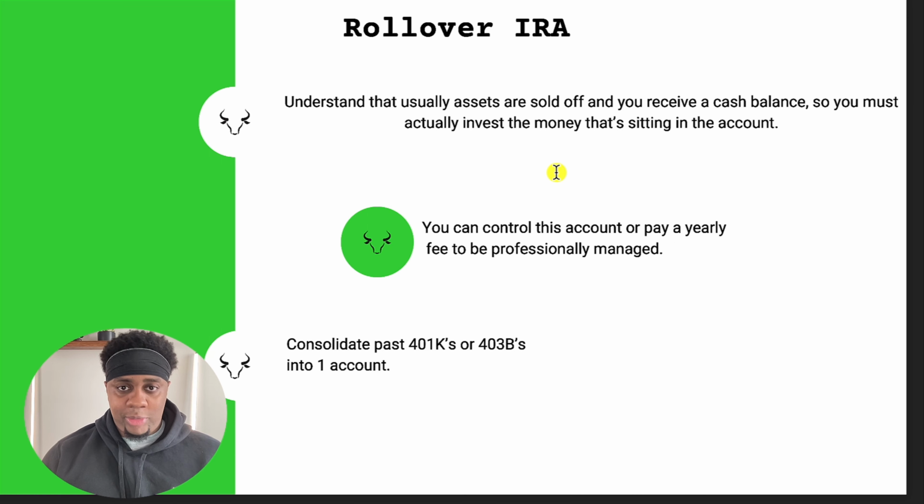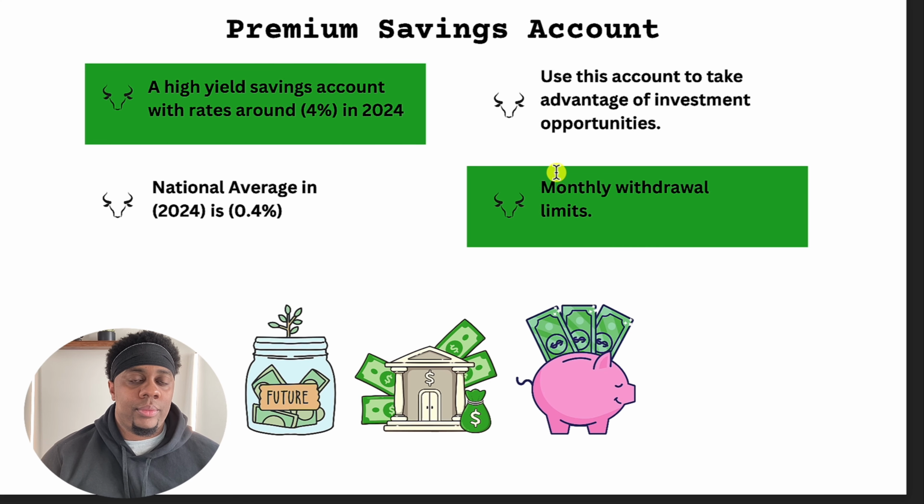Or you can pay a small percentage and get this account professionally managed. But I just believe in taking the power, like I said, into your own hands and investing in yourself. So you can consolidate past 401ks or 403bs all into one account.